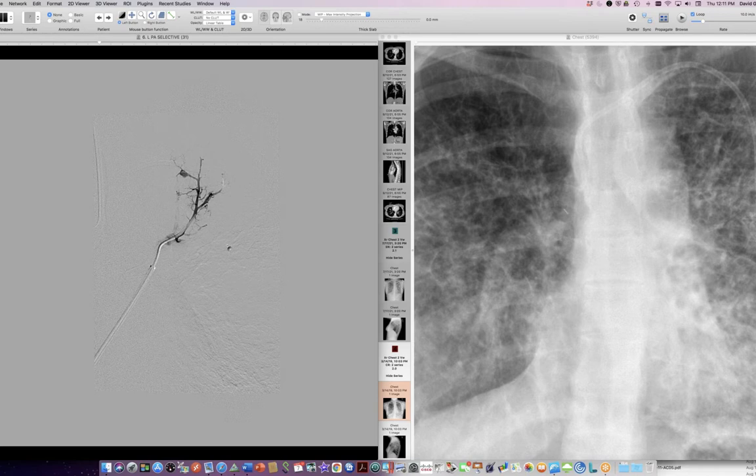Okay, so two cases of cystic fibrosis, some improvement from Trikafta, but when you're late stage the way this second patient was, you can still have a lot of problems.